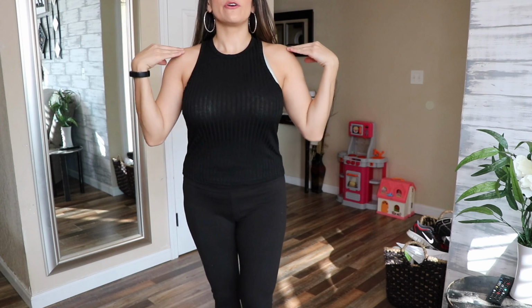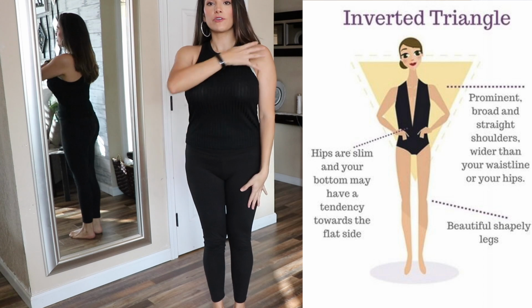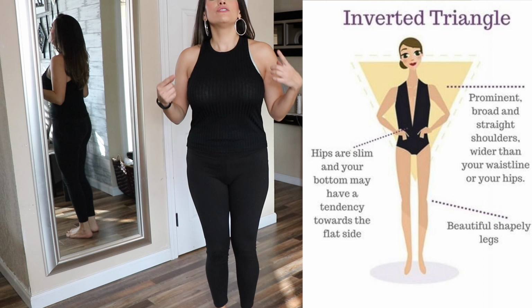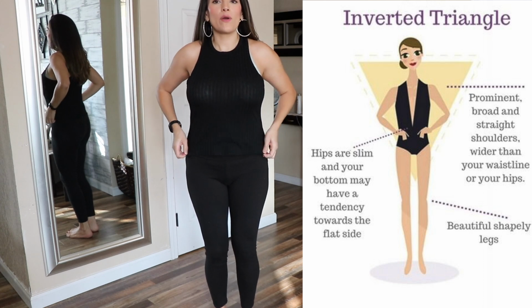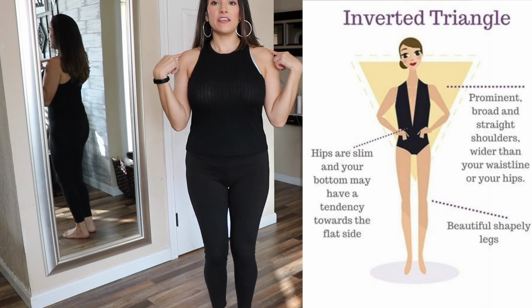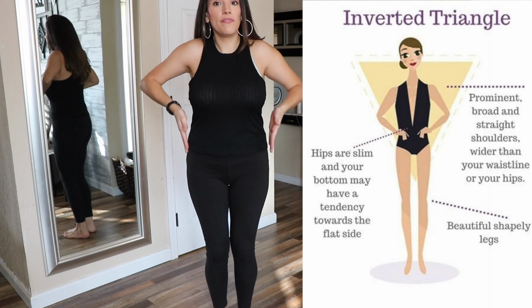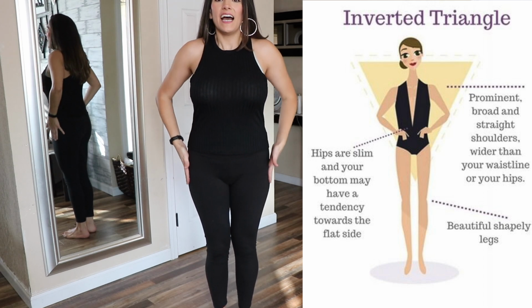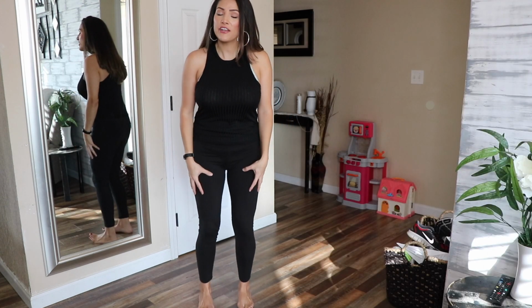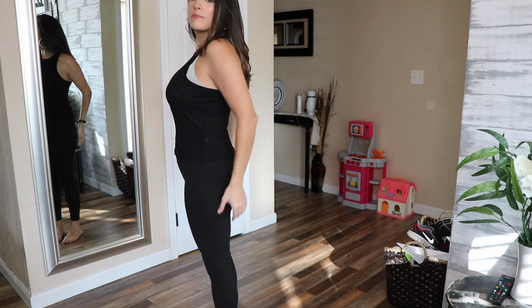So the inverted triangle, you're going to be a little bit wider at your shoulders. You're going to look bulkier up here because of your wide, broad shoulders. You don't have much of a taper in your waistline, so your waistline is probably pretty straight, and this part is going to be wider than your hip area. So you're going to have not very much waist and just straight hips, straight down the line. Also with that, you're going to have thinner, defined legs, but a flat booty.